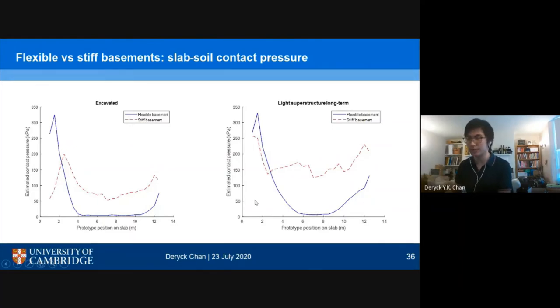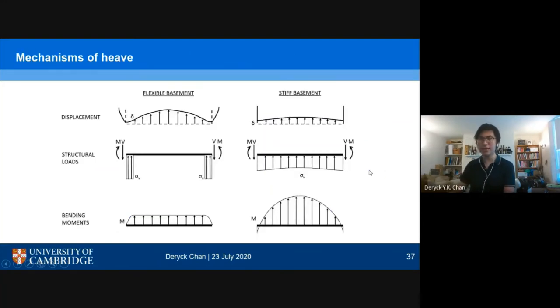While for a stiff basement, we see almost a uniform increase in pressure towards the middle, up to about 160 kPa. So with that, we can postulate some mechanisms of heave. So what we think is that when we have a flexible box, it can move up a lot in the middle, and so it essentially has complete relaxation of force in the middle span of the basement. And so when we analyze this concentrated load using elastic analysis, we get a distribution of bending moment that is essentially uniform, which is what we saw.